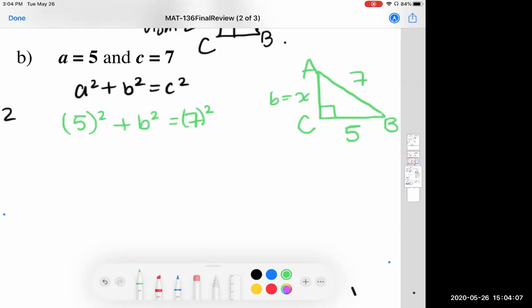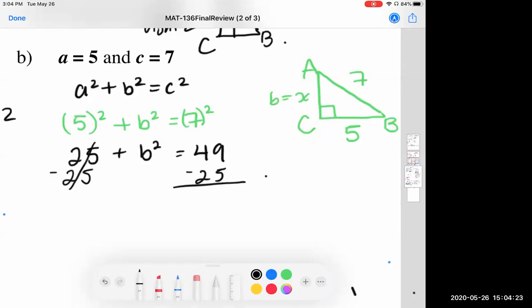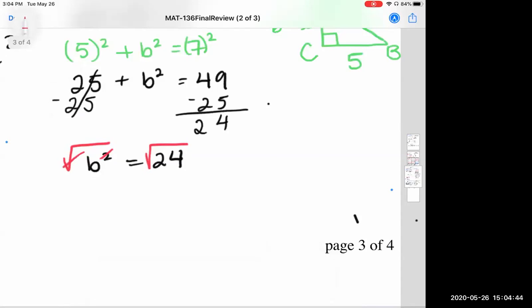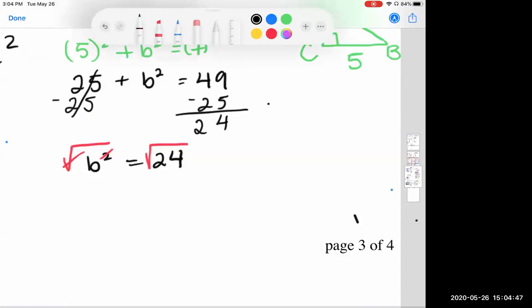7 squared. All right, let's work it out. 5 squared is 25 plus B squared is equal to 49. I want to get B by itself, so let's move 25. Minus 25, minus 25. 9 minus 5 is 4. 4 minus 2 is 2. So we're left with B squared is equal to 24. All right, square root property. We want B by itself. To get that square out of the way, let's take the square root of both sides. So we're left with B is equal to square root of 24.